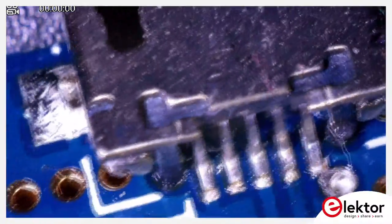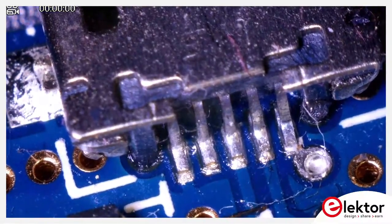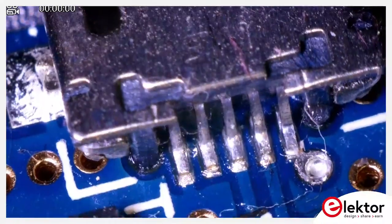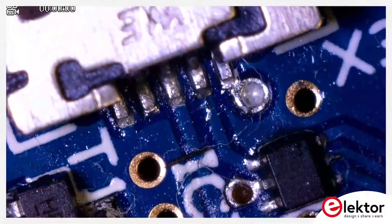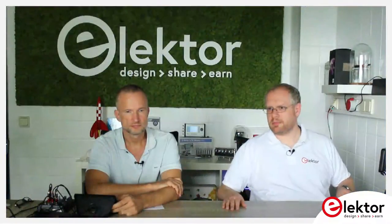And a lesson learned from the past is: look at the micro USB connector if you need to install one, and see if there are any shorts in or behind the connecting parts to the PCB. So that's one of the things that's really nasty with the USB. Can switch back to the front camera so I can talk a little bit more.